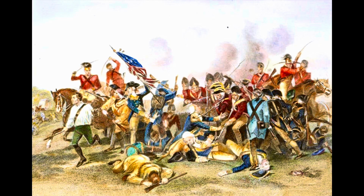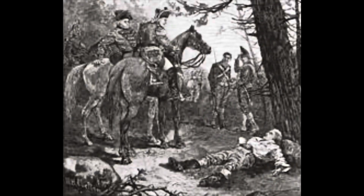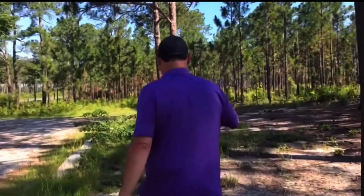His aide, Chevalier Dubois, threw his body in front of de Kalb and actually took some of the bayonet hits. And later, Cornwallis, seeing de Kalb wounded on the field, told him, "I'm not sorry to see you vanquished, but I am so sorry to see you so badly wounded." Cornwallis had de Kalb taken into Camden and cared for by his personal physician until he died 2 days later. If you look over here, you see this monument.